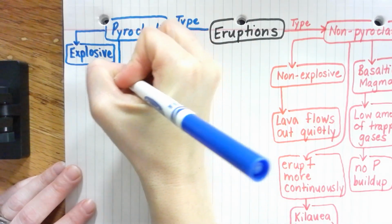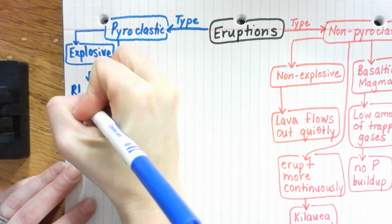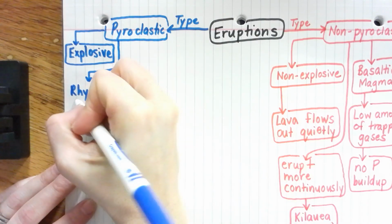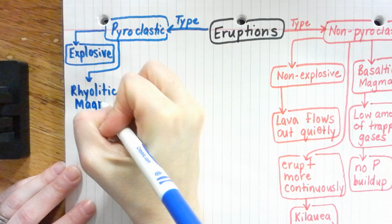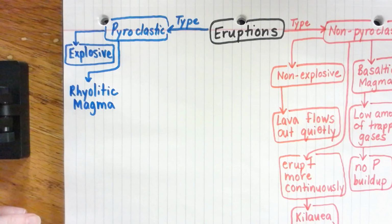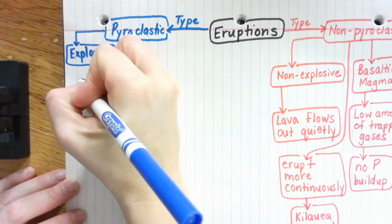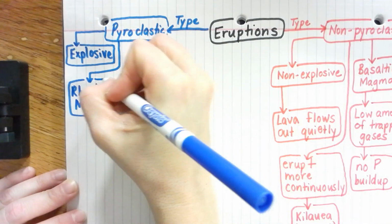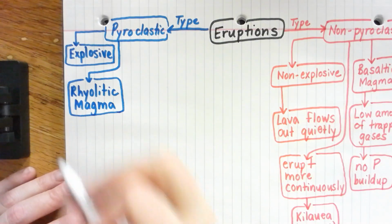Pyroclastic eruptions typically happen with rhyolitic magma. Rhyolite is a light-colored rock that's usually found in continental crust. So explosive eruptions tend to happen more with continental volcanoes, whereas basaltic explosions tend to happen more with ocean-based volcanoes.